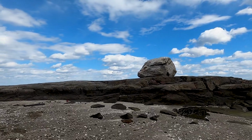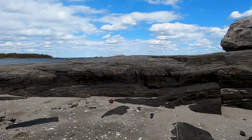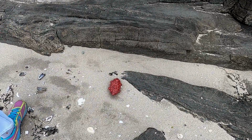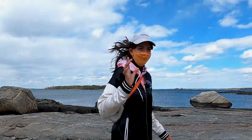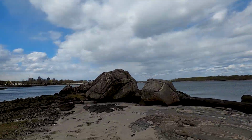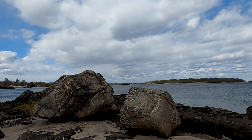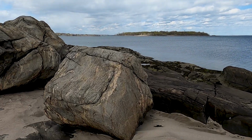Whoa, this is cool out here. Yeah. What's this? Dog toy. Yeah. Or one of those frisbees. Or not, the football. A Nerf football. Yeah, Nerfy football. Here comes the wind again. The rock patterning is so pretty. Yeah.